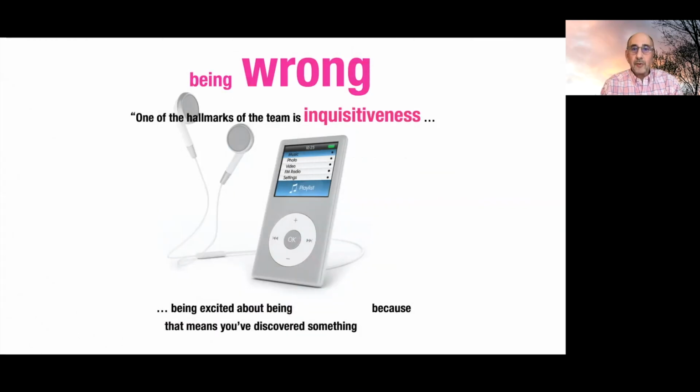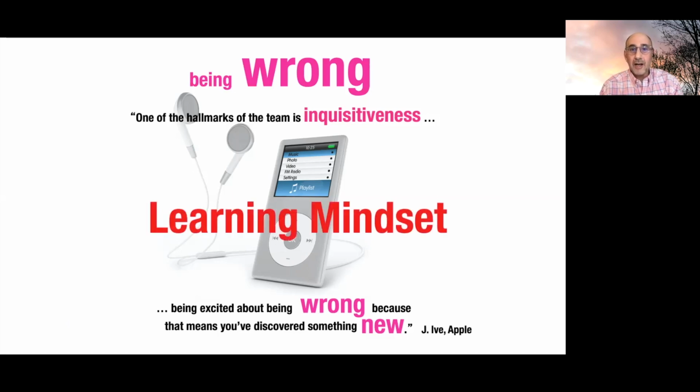Another perspective on Apple's approach to product design is this comment from Johnny Ive, who is the head of design at Apple. He says, "One of the hallmarks of our team is inquisitiveness or curiosity, the desire and the interest to learn more. We get excited about being wrong because it means we've discovered new things." And of course, this is exactly what we're trying to achieve in a rapid process of prototyping and design iteration, because we test and we learn what didn't work, and then we redesign in order to try to solve that problem. And by doing this on a constant and iterative basis, we achieve massive improvements in the design of our products. So in fact, what we're describing here is a learning mindset, and a learning mindset is exactly the core of the design thinking process.